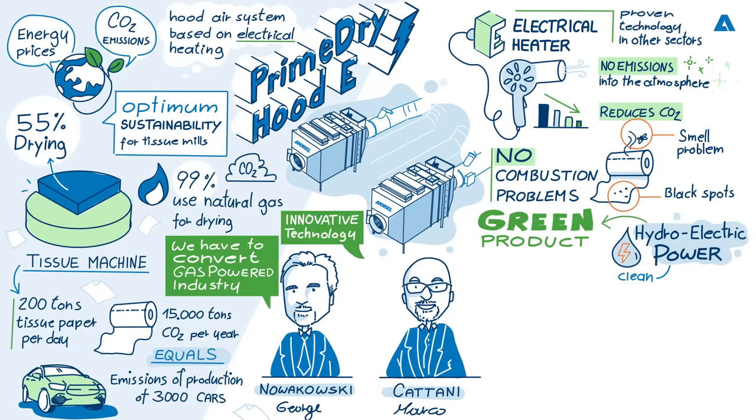Okay, thank you very much for those answers. So moving on to the next question, what are the numbers when it comes to energy savings that can be achieved when installing a PrimeDry Hood E?